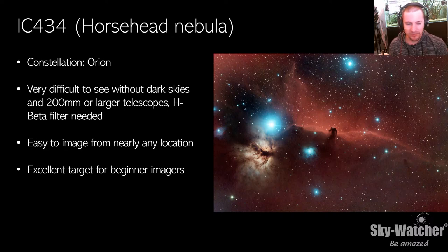But photographically, if you just got your little setup together, or you just got your camera for the holidays, it shouldn't take a whole heck of a lot of work for you to capture a decent little image of the Horsehead Nebula. So that's IC-434, the Horsehead Nebula. That's up in Orion.